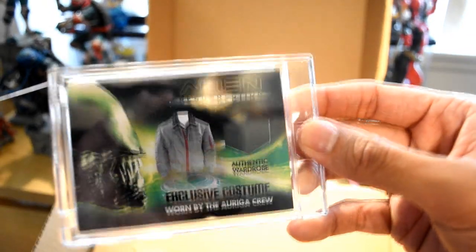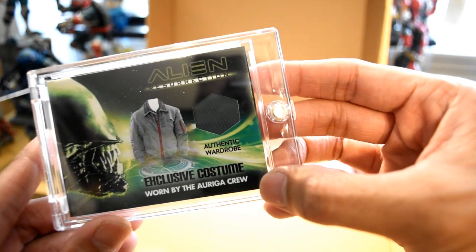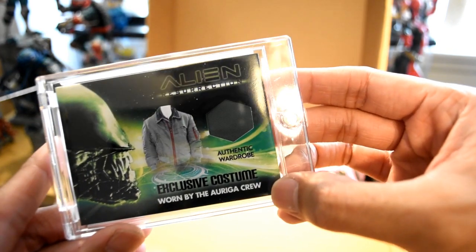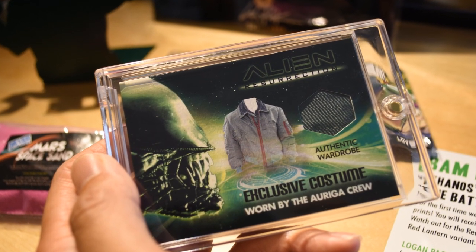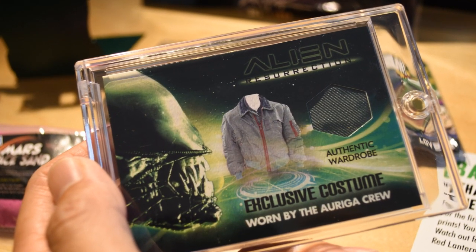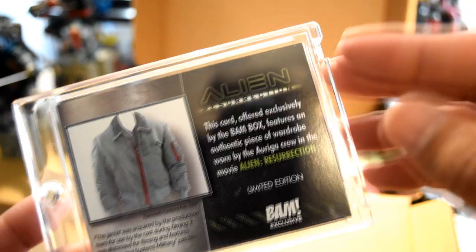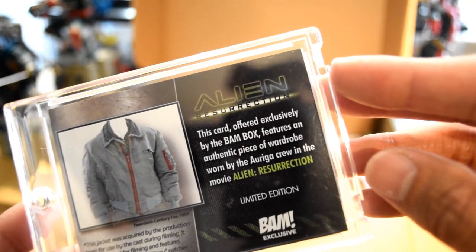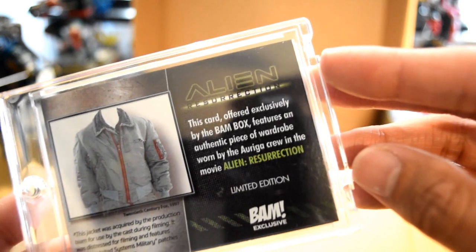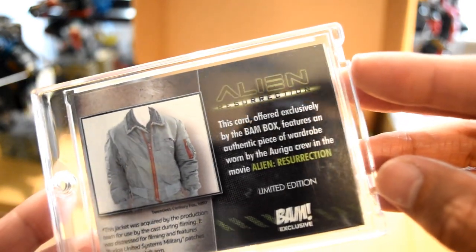Looks like we got a piece of material here. This is an exclusive costume worn by Ironga crew from Alien Resurrection. Looks like it's a piece of material from this jacket right here. I don't know if the glare is allowing me to show it. Check it out. This card, offered exclusively by the BamBox, features an authentic piece of wardrobe worn by the crew in the movie Alien Resurrection.